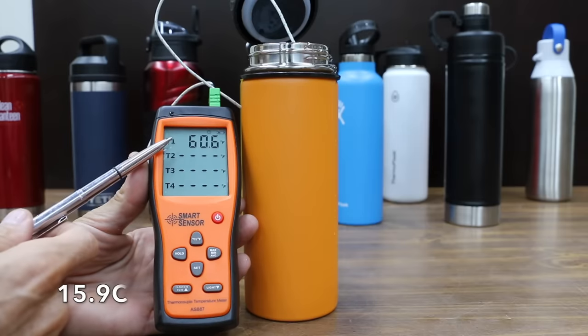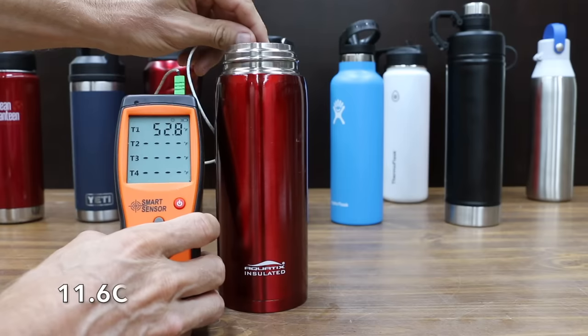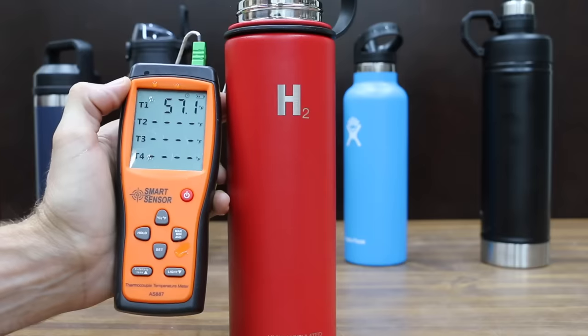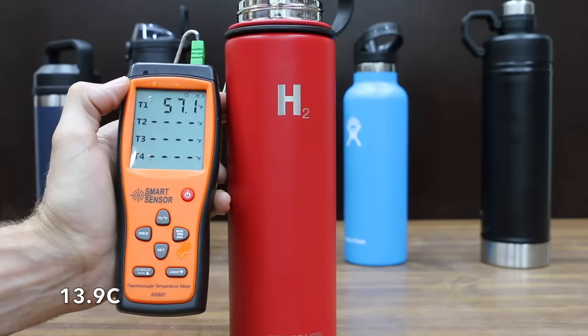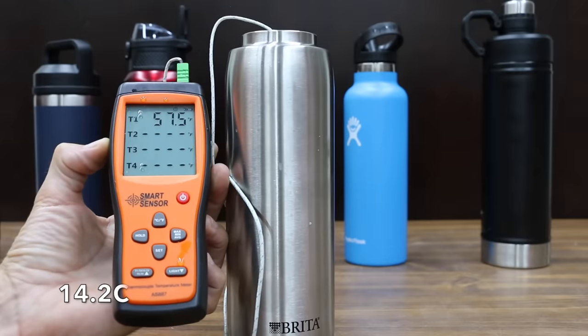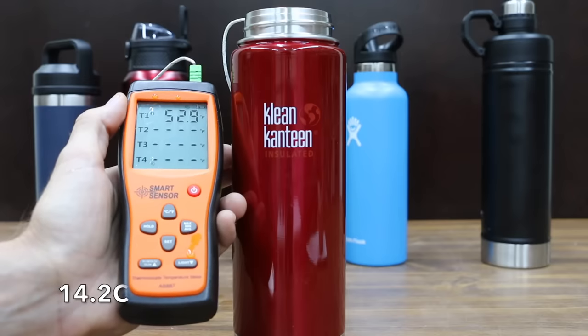East Rim really struggled at 60.6, so Coleman is still in the lead. Aquatix did an amazing job at 52.8 and moves into the lead over Coleman. The ThermoFlask was quite a bit warmer at 56.7. Hydrology is at 57.1, which isn't nearly enough to take the lead from Aquatix. Brita is at 57.5, which isn't quite as good as most of the other brands. Klean Kantine did really well at 52.9, but that's not enough to take the lead from Aquatix.